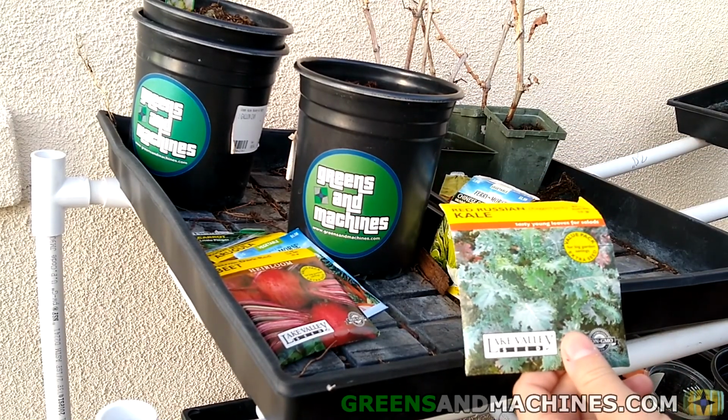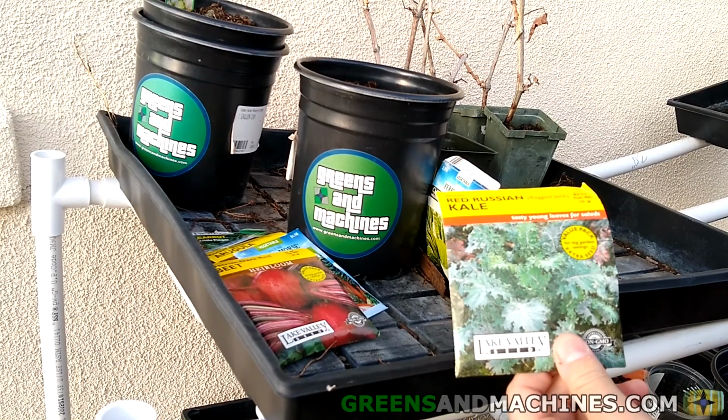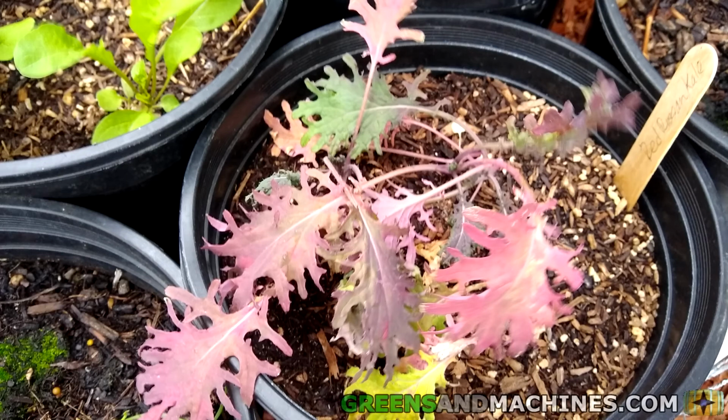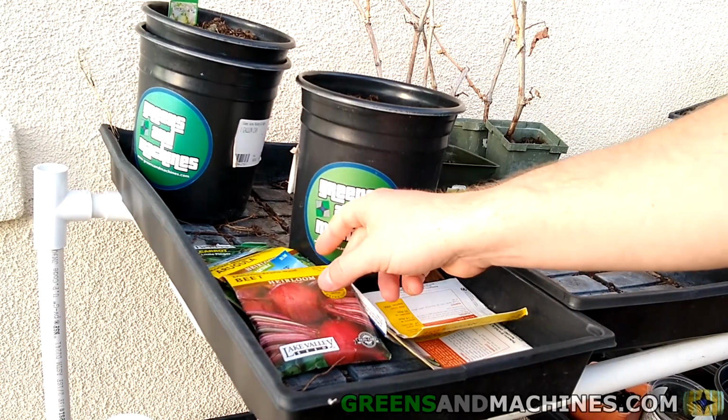Red Russian's a great variety, Siberian's a good variety. They're great for baby greens, and they pretty much are going to last any cold temperatures, even if it frosts. It's a little windy out here, bear with me.